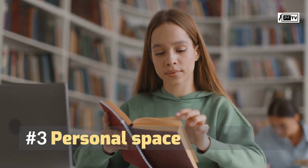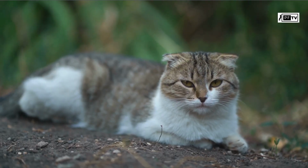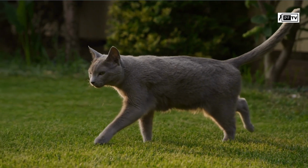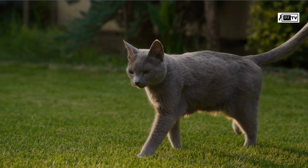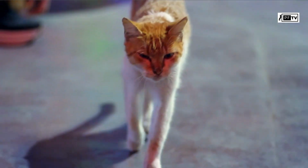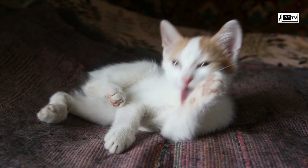Number 3, personal space. Cats value their personal space and independence, so it's important to respect their boundaries. Unlike dogs, they don't typically enjoy constant attention and affection. Provide your cat with plenty of space to roam and relax on their own terms. Give them the freedom to come to you when they want attention. It's a good way to show your cat that you respect their individuality and love them for who they are.